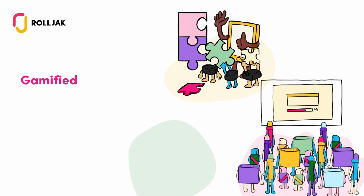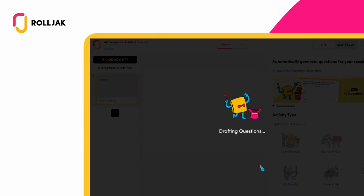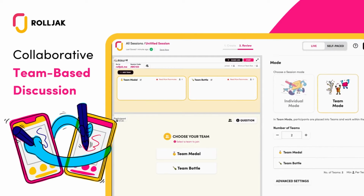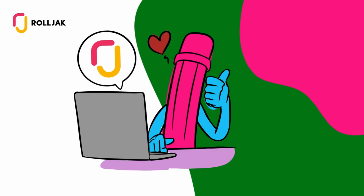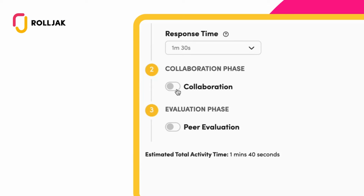Rolljak provides the gamified, scalable, and mobile-friendly user experience of learning engagement platforms together with the capability of running collaborative, team-based discussions. All that in a guided and time-boxed environment, making your life way easier. Our collaboration and peer evaluation modes are guaranteed to get your audience hooked.